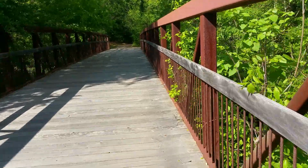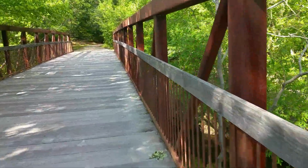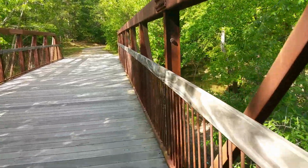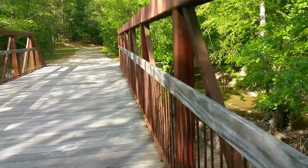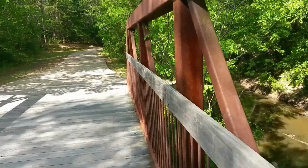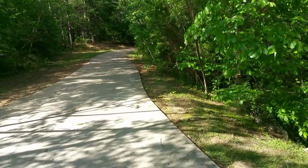Back across this bridge. Now this trail is on this side, and to the right of me, it's on the other side of the street down here, further down. There's four trails. Got them all together, probably closer to 5 miles, actually. Far enough.